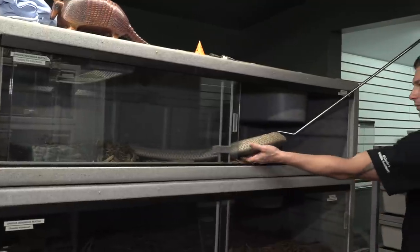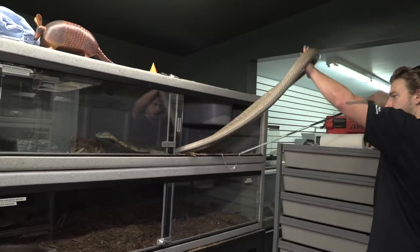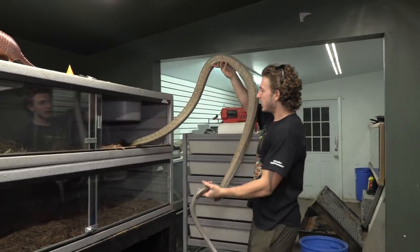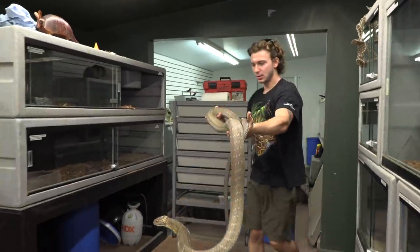All right guys, let me just grab her by her coil right here. Boy, she's looking so beautiful. Look at her coloration. Before she was like a dark black coloration, and now she's a beautiful light color. Almost beige looking, look at that. She's looking good.